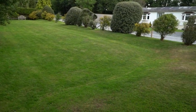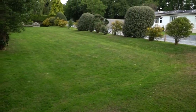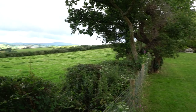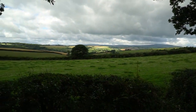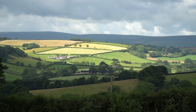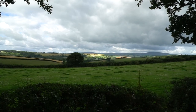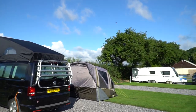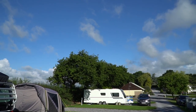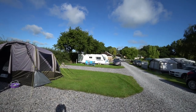Got to be one of the most pleasant dog walking areas that I've seen at a campsite. I don't even have a dog, and the views were something to write home about as well. So have a little look around these last few clips here, and that is our quick review of Barley Meadow campsite.